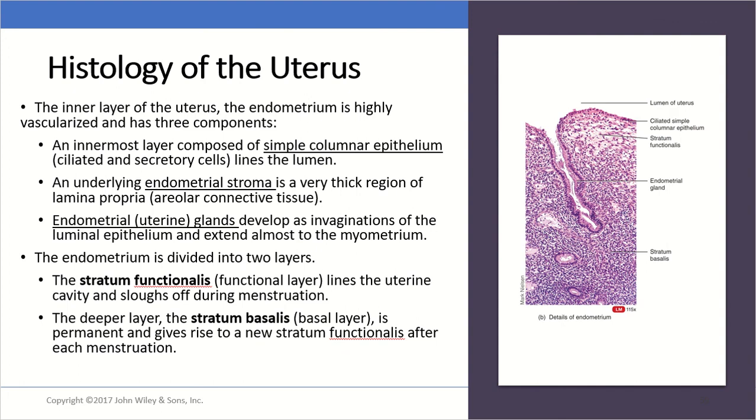Our innermost layer of the uterus is the endometrium, and this is going to be a highly vascularized layer, lots and lots of blood vessels, and there are going to be 3 layers to this uterine layer, to the endometrium. So our innermost layer is going to be composed of simple columnar epithelium. These are ciliated secretory cells, and these are going to line the lumen of the uterus. Here we've got our ciliated simple columnar cells.